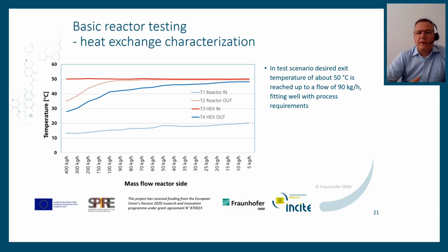And you see that, for example, we entered with room temperature water and would like to come out with 50 degrees centigrade outlet temperature. And then you see that we varied the throughput range on the reaction side from 5 to 400 kilograms per hour. And we ended up at 90 kilograms per hour where the heat exchange performance is sufficient. And this is quite in a good range where we also will operate our reactor modules. So this is just one exemplary result.